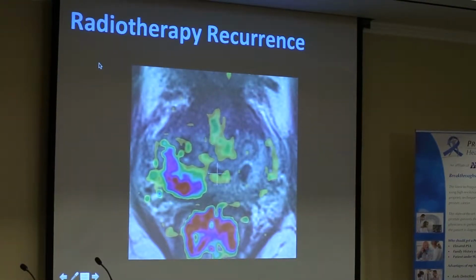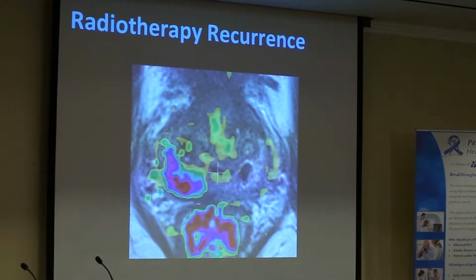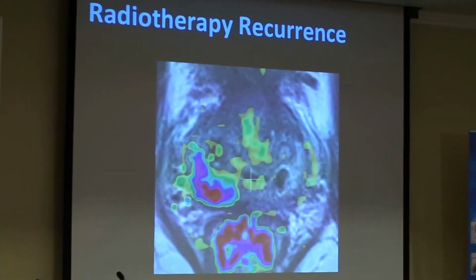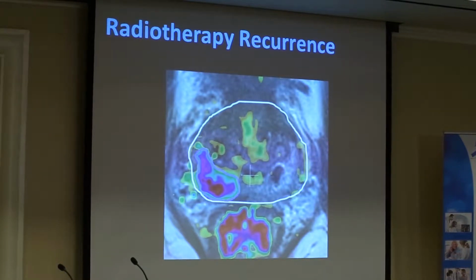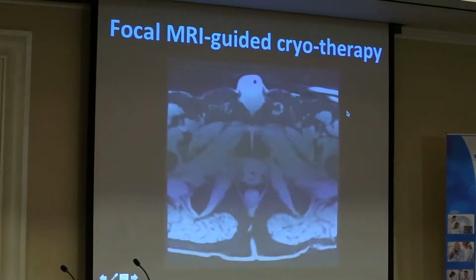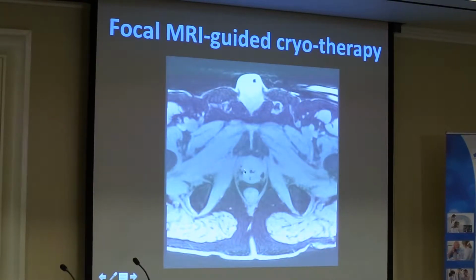What about radiotherapy recurrence? If you have a tumor back after radiotherapy, it's terrible because surgery is a very difficult job. The tumor is as solid as rock, and the surgeon has to cut with his knife through the solid tissue. So this patient has here his prostate, and this is a recurrence. What you can do in these cases, in the Netherlands we did 60 cases, you can do cryo-MR ablation, cryotherapy. You put in a few needles. This patient had radio seeds, but here you can see the needles.